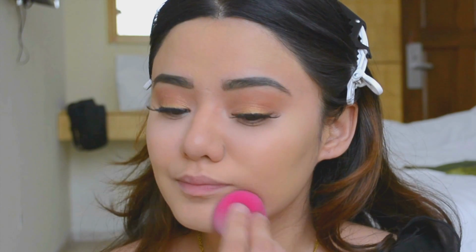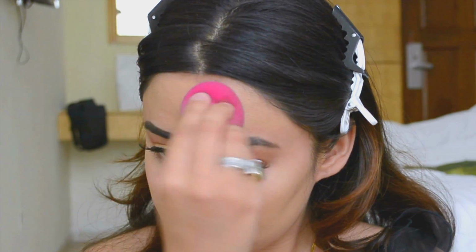Yes, I'm looking for my beauty sponge actually, to set my foundation so that there will be no extra line.